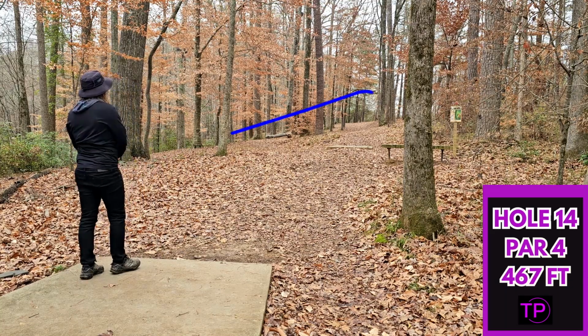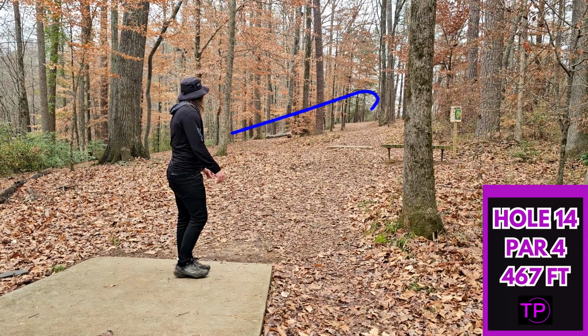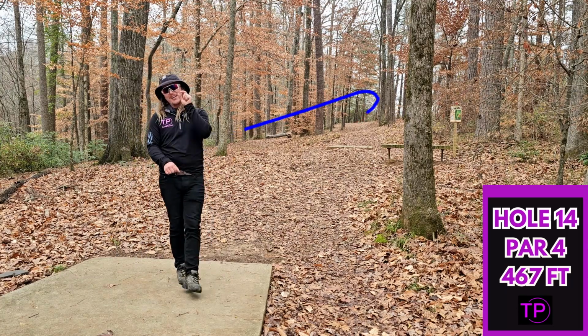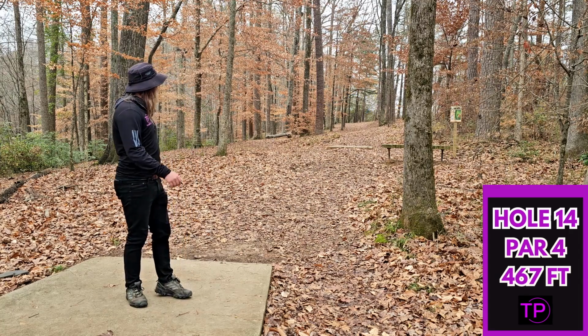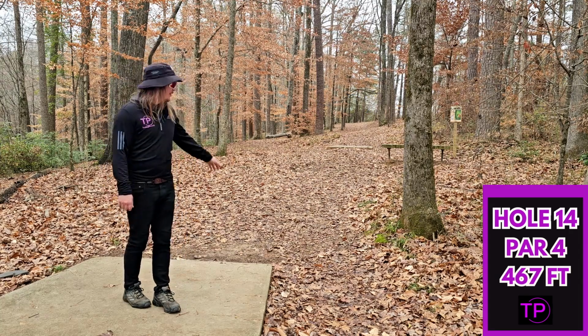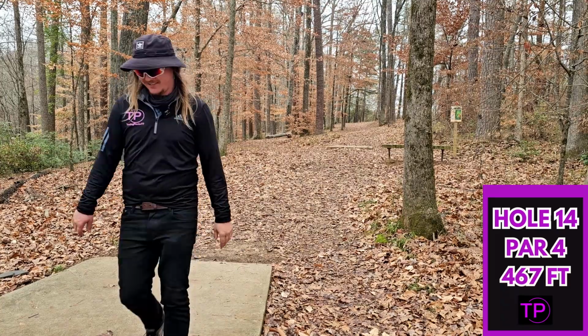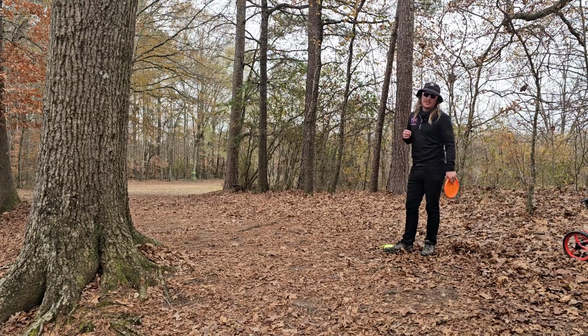It feels like a perfect throw. Nope. Nope. It went this much too long. This much. I probably should have used the rangefinder to figure out when that wall of trees actually came into play. This is definitely a placement shot kind of hole.